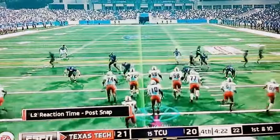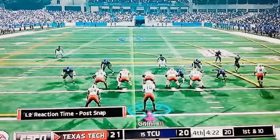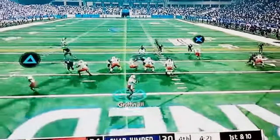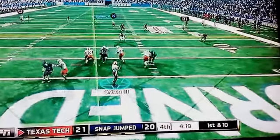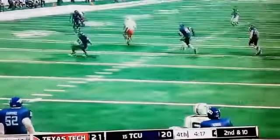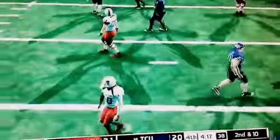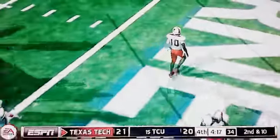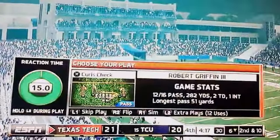They'll go to work at the 6-yard line. Texas Tech with a 1-point lead. They'll throw on first down. Zipped it out. That was almost picked off. God, Griffin lucked out there. That was obviously an interception. Makes it second and 10.